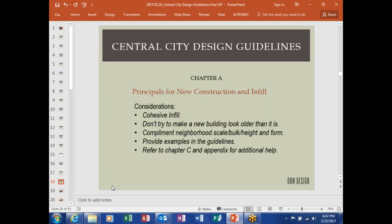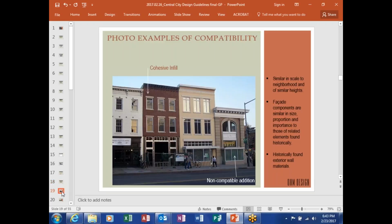Another example, well, we have a couple other photos too. One of the important things, I think, is to complement the scale of the neighborhood and the bulk, height, and shape of it. And that's something that communities do that are not historic. Downtowns that have zero historic value think about the scale of downtown, being very careful about that. I think providing examples is important, and then providing references to those resource materials is also useful. But let's just look at a couple of photos here.